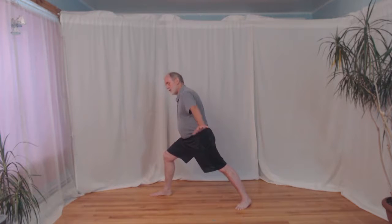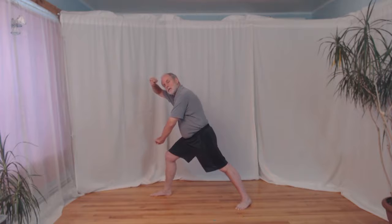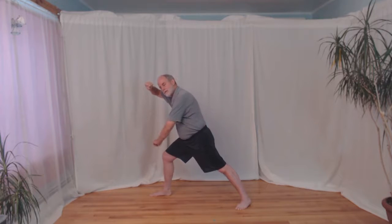Now, bring the leg that's back. Bring that hand by the knee. Bring the other hand up by the elbow. And look off to the side towards this way, towards the open side of the body. And we hang out here for a couple breaths.